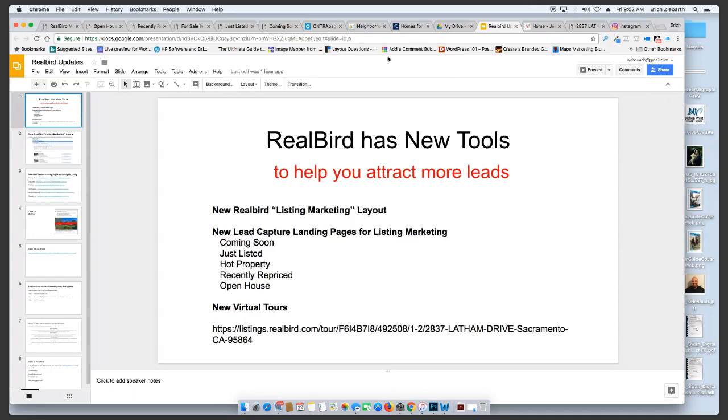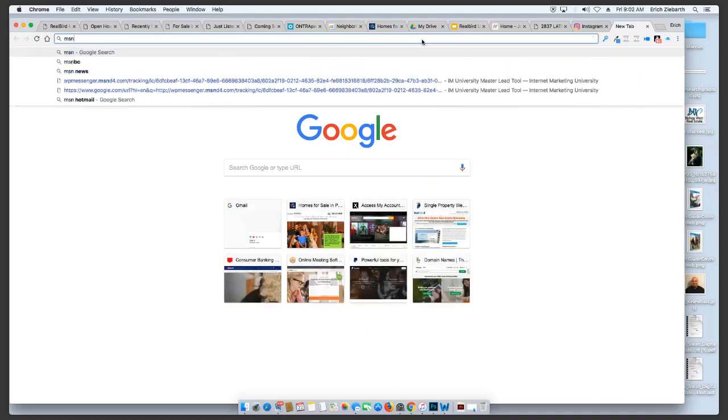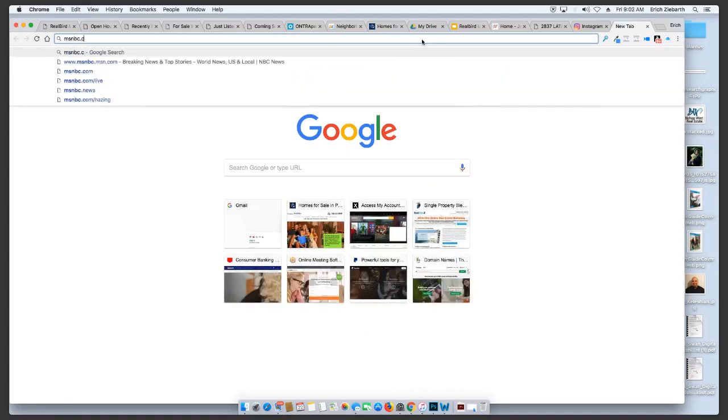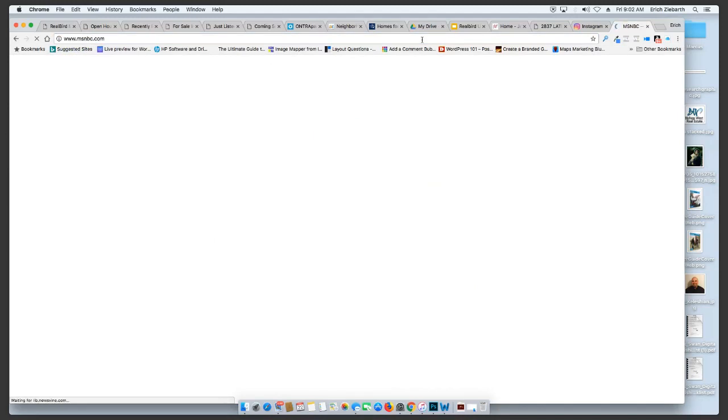look at this. In preparation for today, I think I've got 10 tabs open. This is how most people usually do it when they're consuming content and searching the web. There's lots of tabs open. You've got a lot of things to distract you. Pick any website. Let's pick MSNBC, or MSN. And you can see that it's real easy to be distracted.